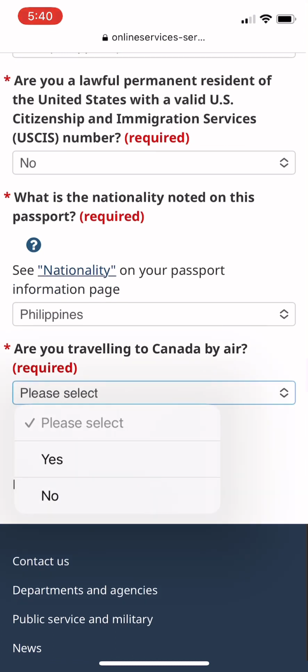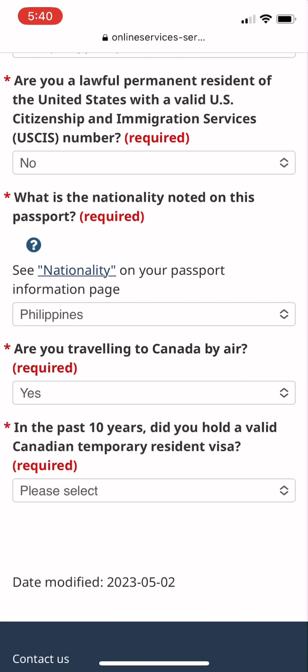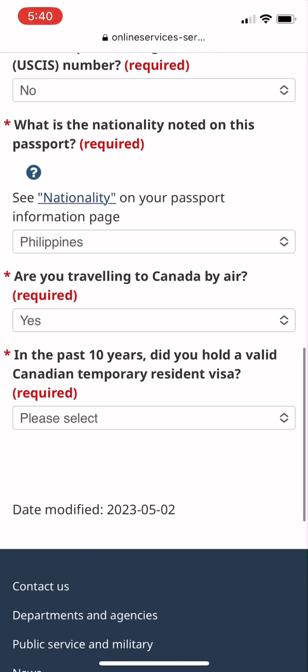Next, are you traveling to Canada by air? You have to say yes because they're only allowing you to have an eTA if you're traveling by air. If you're not traveling by air, you cannot have the eTA. In the past 10 years, did you hold a valid Canadian temporary resident visa? This should be yes because this would allow you to have an eTA. Otherwise, if you don't have this, at least you have the next step.